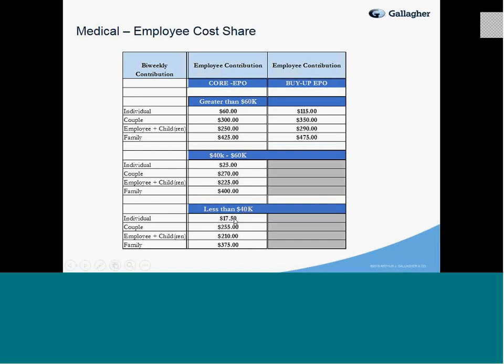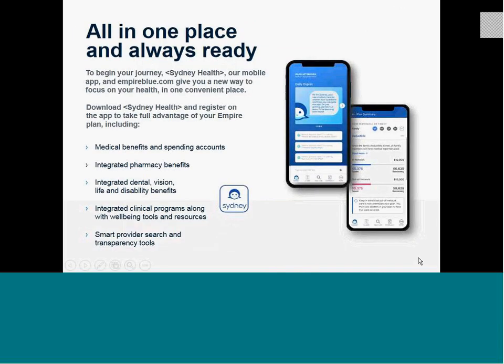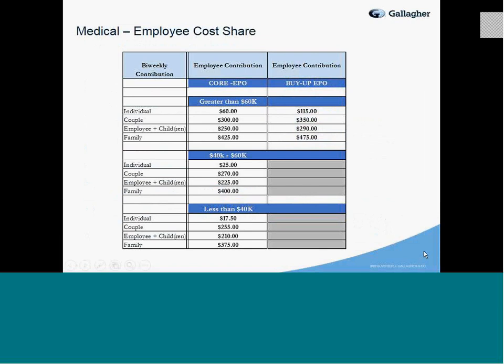So the contributions for individuals range from $17.50 to $60 based upon salary. And then you'll also see that to participate in a buy-up plan, it does not make a difference what your salary level is for what your biweekly contributions will be.